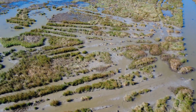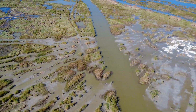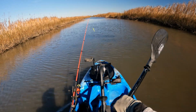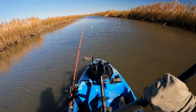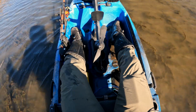And even worse than that, I do not want to get stuck way out here at low tide, because it will be all night before the tide comes up. And I do not want to sit out here all night because it is not even noon yet. But it's looking almost like dry land over there. So we're going to have to very quickly get over there and see what's up. And if it's not the move, we need to get out of here.